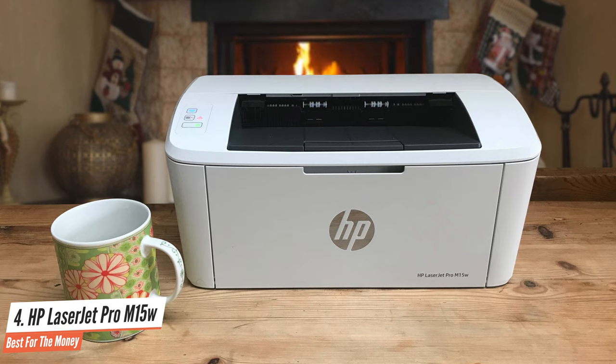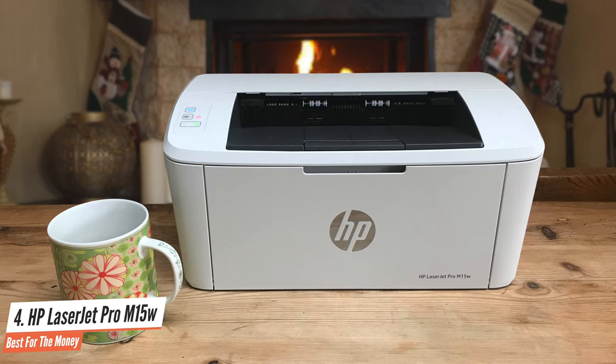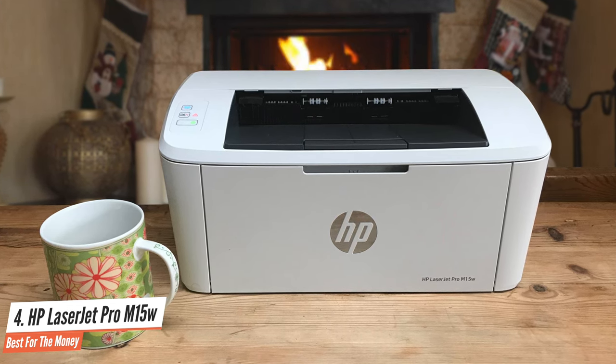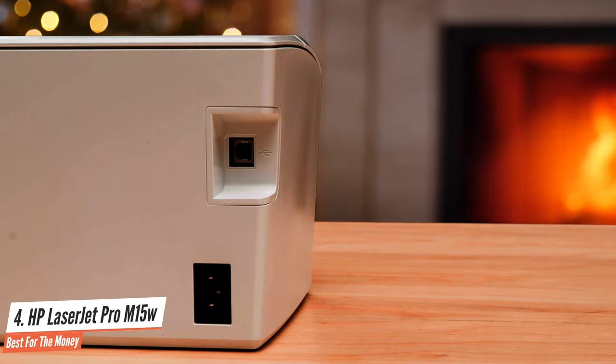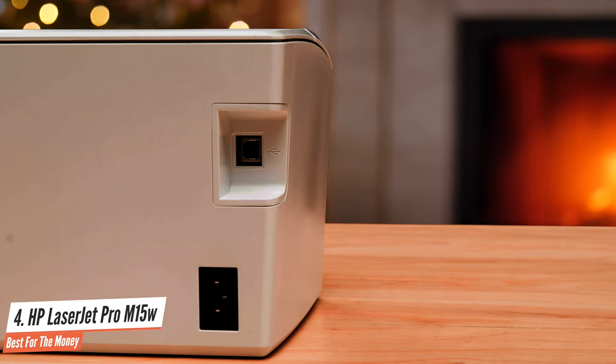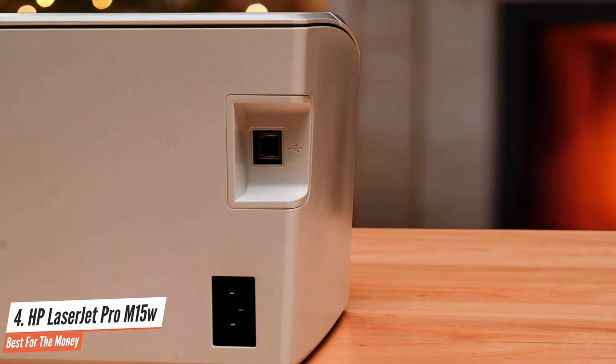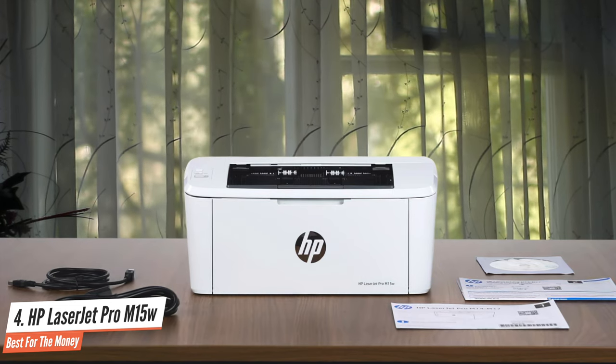Number 4. HP LaserJet Pro M15W – Best for the Money. The best laser printer I've tested when it comes to price-to-performance ratio is the HP LaserJet Pro M15W. It's a small and compact monochrome model, and you shouldn't have any problems fitting it in a tight space or on a small desk. It feels reasonably well-built, and it provides easy access to toner cartridges and paper jams.